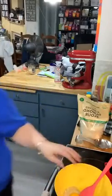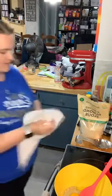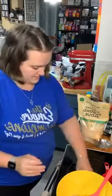I put my thumb through it. Well, and that's the oven. We've preheated the oven to 350 degrees. I'm going to clean up my mess.